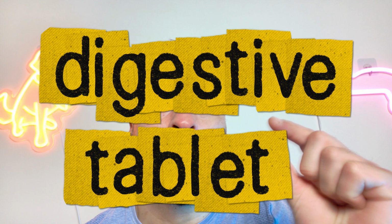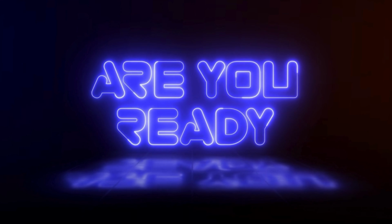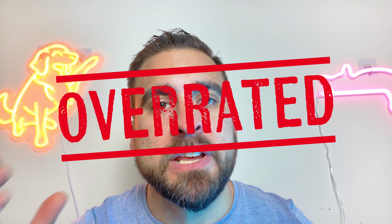Round two is digestive tablets. Little chewable tablets promising balanced gut flora or better poops. They sound very smart. Who doesn't want a happy tummy? Especially if your cat has runny stools all the time. So is this overrated or underrated? You let me know. I would say these are mostly overrated.